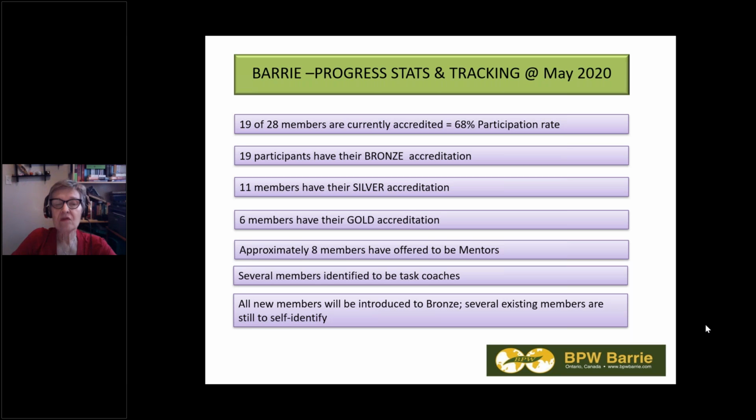And 8 members so far have offered to be mentors. We're still awaiting feedback for the mentors and mentees. We have several members that have asked to be task coaches. I am one of them because I'm more than happy to coach somebody on how to do minutes and understand the meeting guidelines. And we do have the treasurer position. One of the activities for silver is being treasurer for the day, so we do have people in Barrie that can do some coaching there.